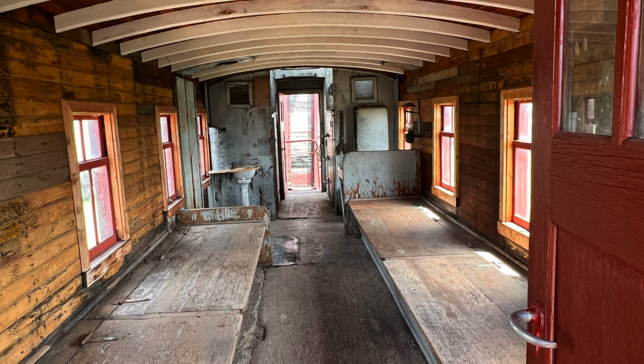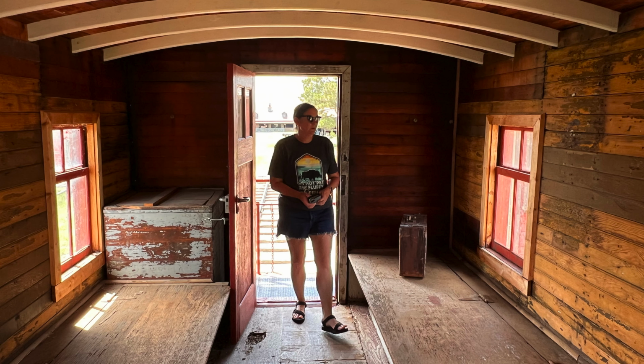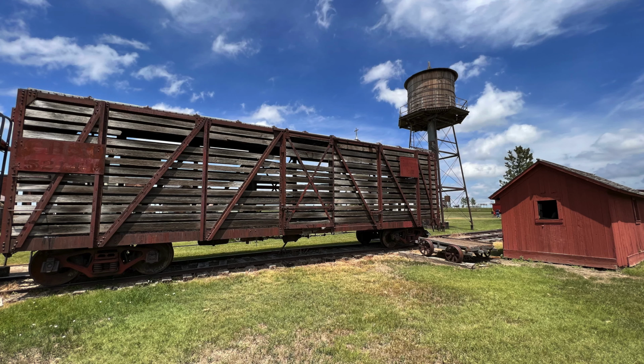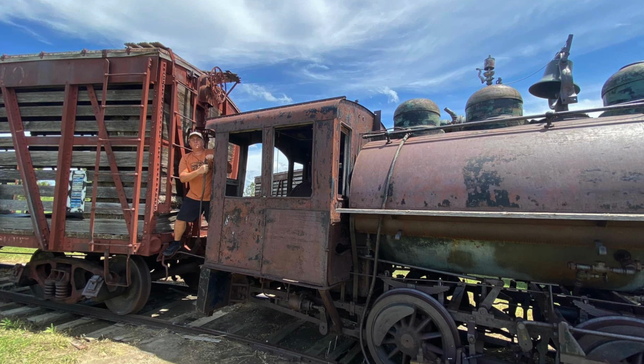They have a full-size train there on train tracks that you can get on. We took turns being the conductor. We took turns hanging off the caboose of the train. And you can walk inside the train, too. It's really cool, and it's great for pictures.